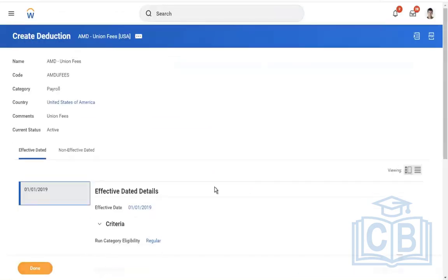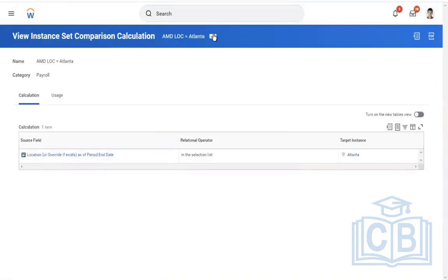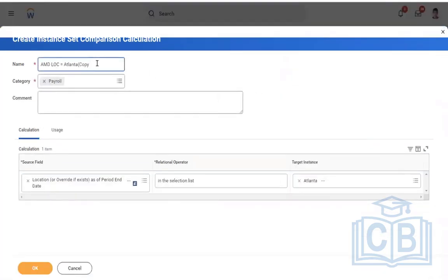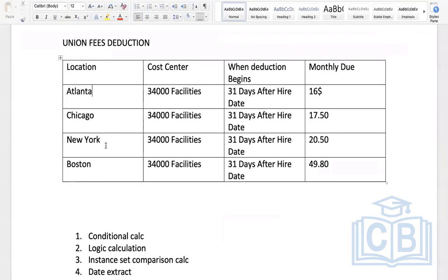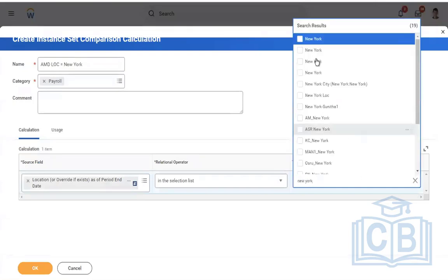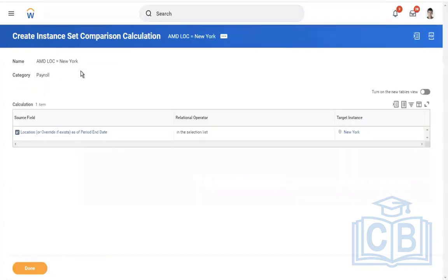So now I would like to create 2 more locations. Okay, 2 more locations, something like this. Now each time if I go and create, I would like to show the shortcut. What is that? Right click on this eligibility rule you created, open in the new tab. Select the related action of this calculation. Calculation, copy. Change the location Atlanta to New York. Change the location here, New York. That's all. Instead of creating the entire new value, just copy and change the name and location.